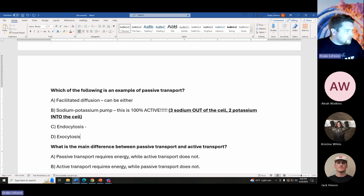Again, with endocytosis and exocytosis, there's going to be a whole bunch of other stuff going on there. In this course, we don't really get into endocytosis and exocytosis, so don't worry about that. So the best answer in this case is going to be facilitated diffusion. Even though it can be either, it's our best answer for all of them, because endocytosis and exocytosis require a whole bunch of extra steps. They also require some type of energy or other things being activated in order for them to happen.